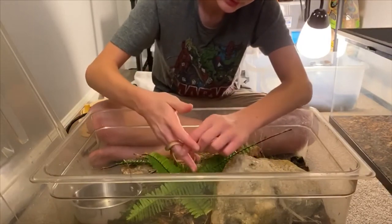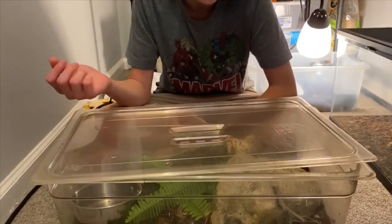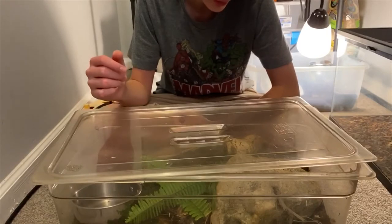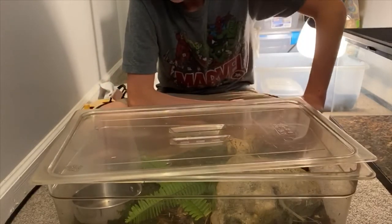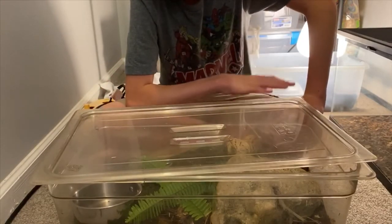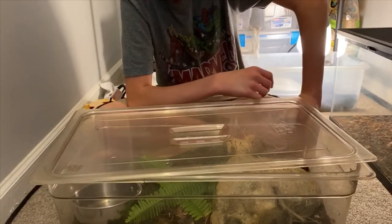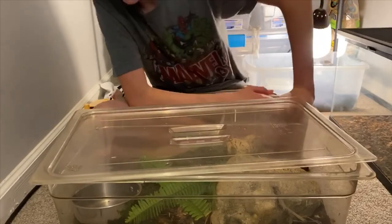Hold on guys. Okay, so I just got myself cleaned up. He's in here. I'm going to leave him in here for a bit. Maybe I'll take him out later to show you guys, but as I was saying, their coloration is very brown, so they camouflage well in the ground.